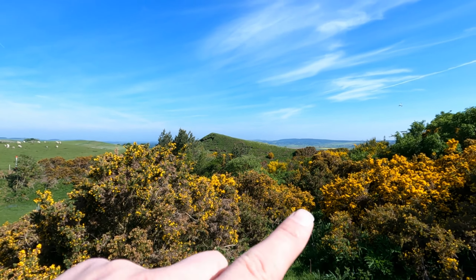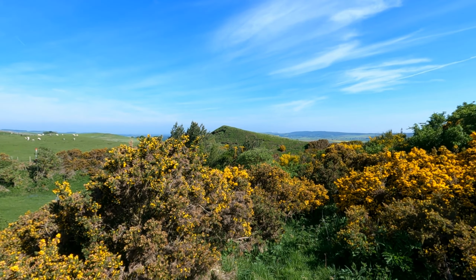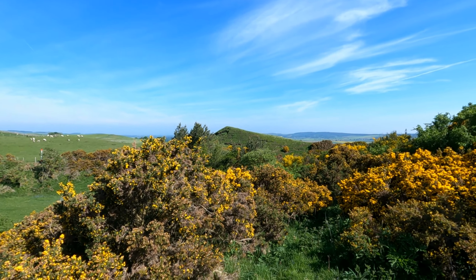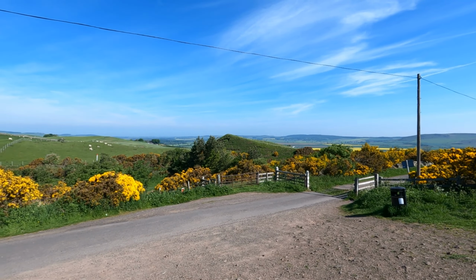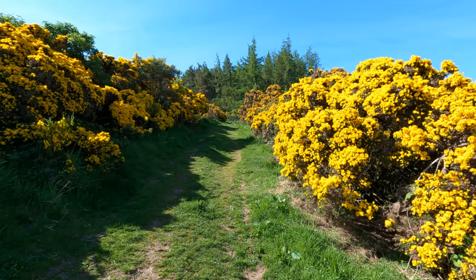So first point of interest is this mound here, which is known as Green Castle, and it's said to be one of only 200 remaining examples of a late Anglo-Saxon, early Norman bailey. The site was in use until the 12th century when the castle moved into Wooler itself. So from Green Castle, we're heading up this path here along the side of the wood.